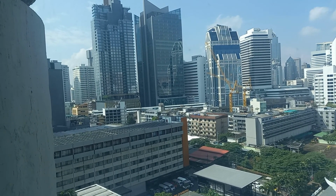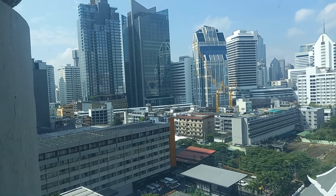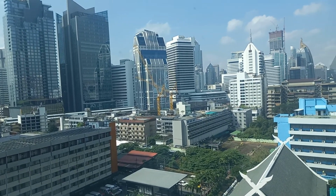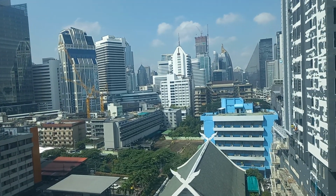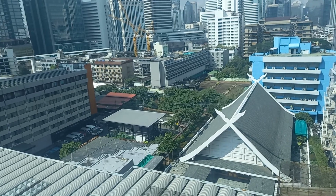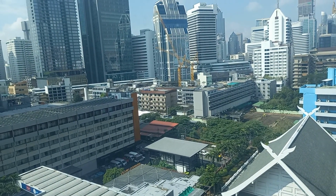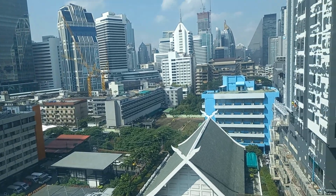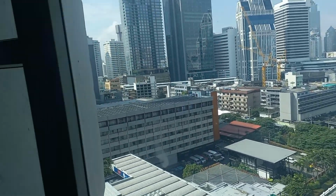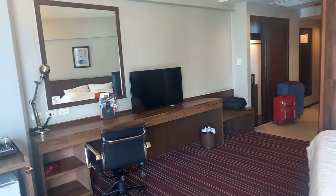This is the Ambassador Hotel in Bangkok, Thailand. They got a really good view here of all the city of Bangkok, downtown Bangkok. So down there is the Sukhumvit 11, and they have the train line over there, Nana train station. So this is the hotel right here, about $30. Discount on Agoda, so really big place.